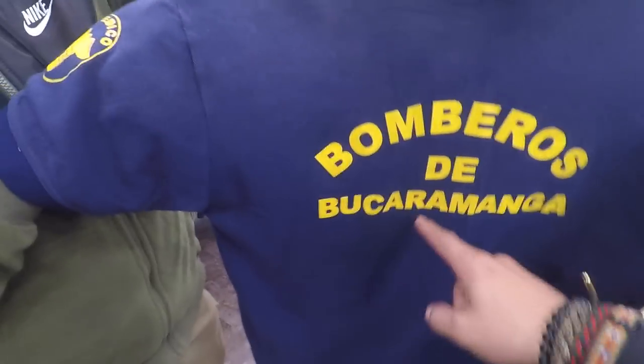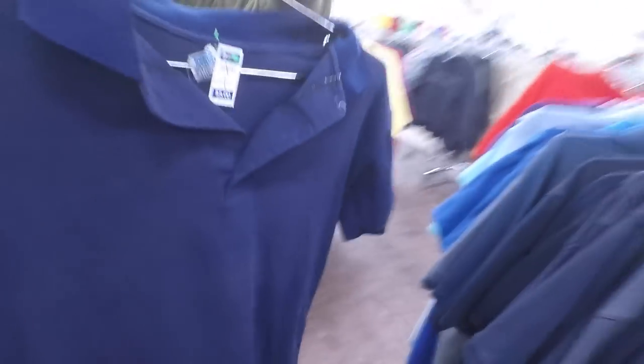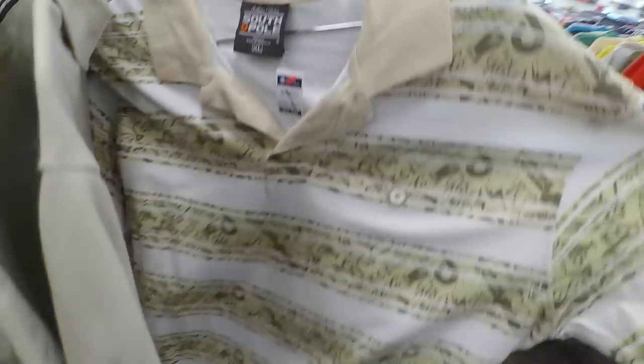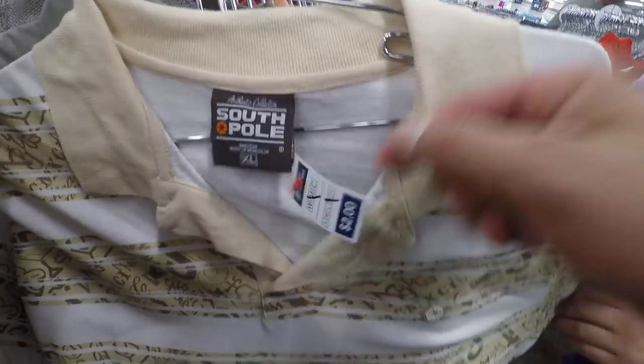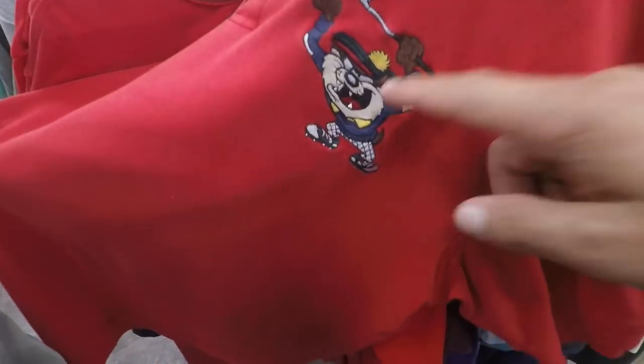Bomberos de, I don't know how to say it. Bucaramanga? No, it just has it on the sleeve. Just get it. That's crazy. This is probably Luis's, dude. He had one just like this. Oh no. Yeah. What size is it? XL. It probably was his, dude.